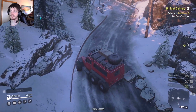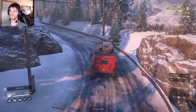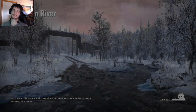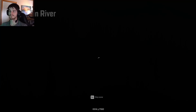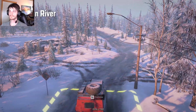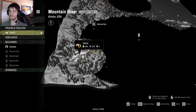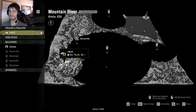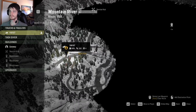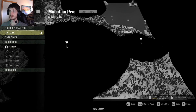What the hell? Come on. Yes. Mountain River. Okay, so what do we have? We have a broken bridge. Not so big of a map. We can go behind the bridge. So I think we are gonna do that.